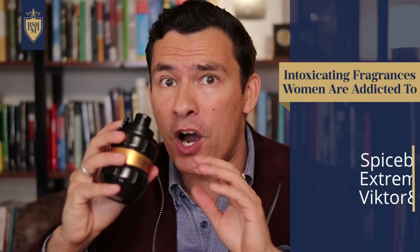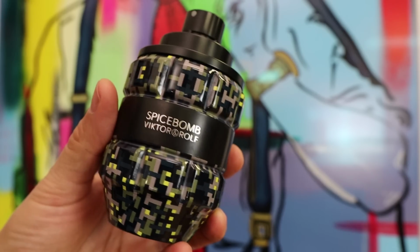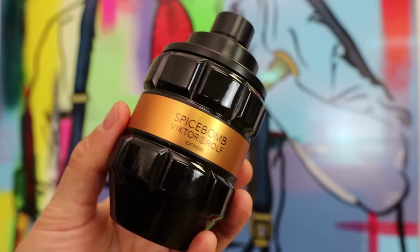Spicy, vanilla, tobacco, sweet. That describes Spicebomb Extreme by Viktor&Rolf. This one right here is a solid fragrance. Now, you're going to also see Spicebomb out there, solid fragrance, but I do feel if you can find Spicebomb Extreme, it's a better deal. This one just seems to last twice as long, gets twice the projection, and yes, you pay a little bit more, but I just feel this one lasts longer.